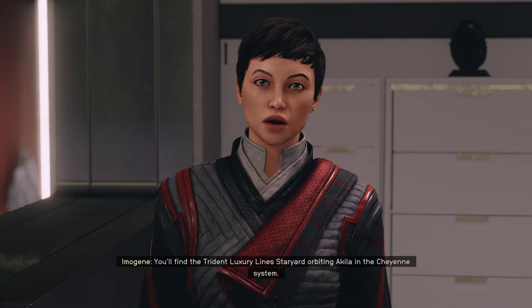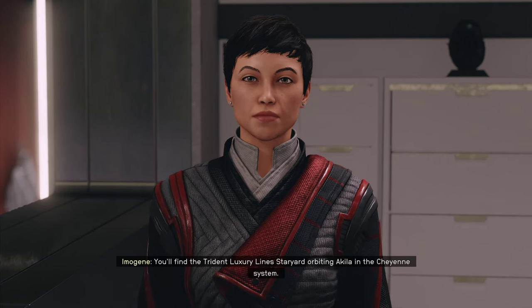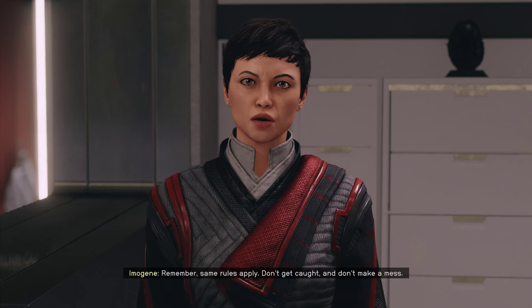You'll find the Trident Luxury Line star yard orbiting Aquila in the Cheyenne system. Remember, same rules apply. Don't get caught, and don't make a mess.